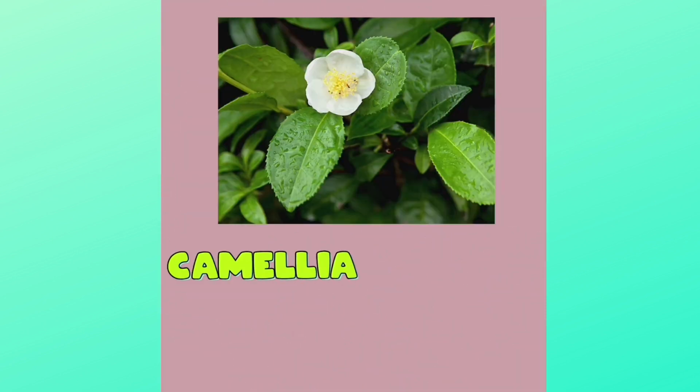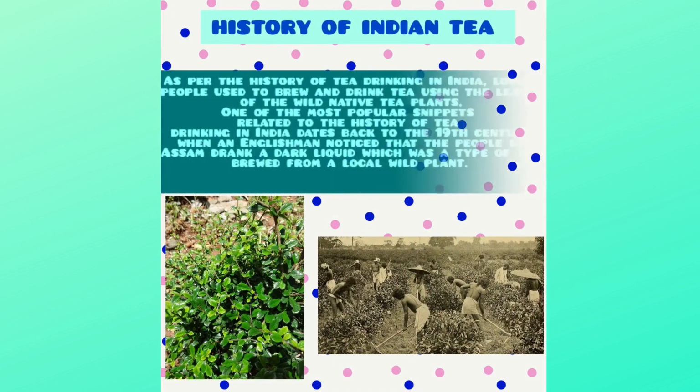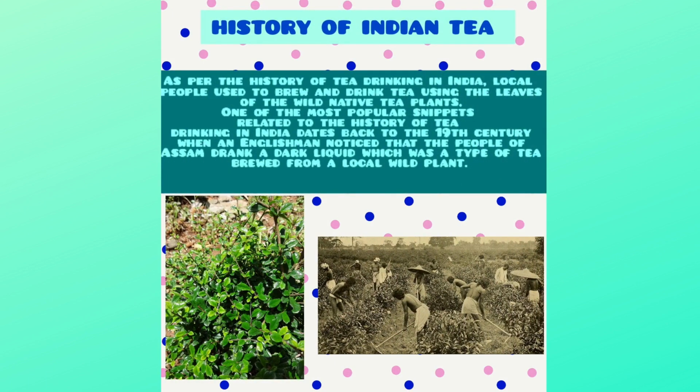The tree was a Camellia sinensis, and the resulting drink was what we now call tea. As per the history of tea drinking in India, local people used to brew and drink tea using the leaves of the wild native tea plants.